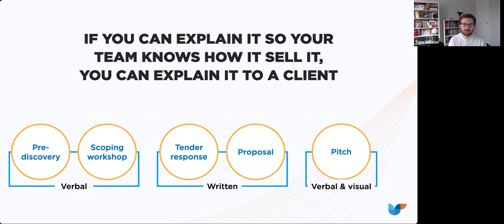And the simplest way I can put it is this: if you can explain it to your colleagues, like your sales team, and make them know how to sell it, you can explain it and sell it to a client as well. And you can do that verbally, visually, and in writing, or all three if you're really up for it.